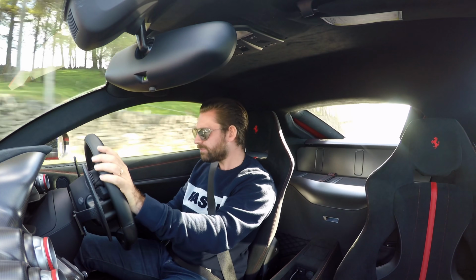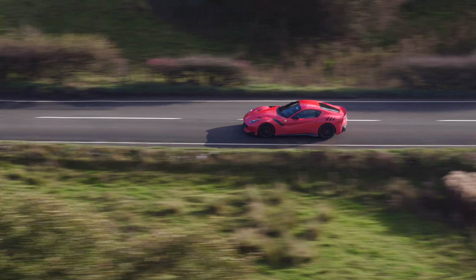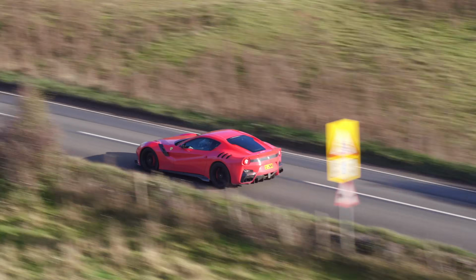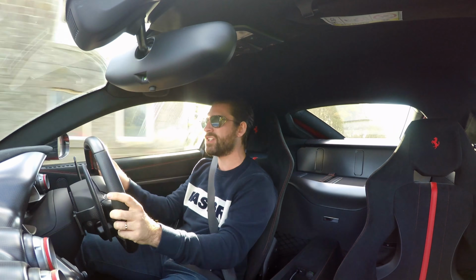It turns out that when you put 275 section tyres on the front of the F12, it has monumental turn-in capabilities. The front nose on this is unlike any road car I've ever driven. You don't so much steer it with your arms as you guide it with your wrists. It's super agile.